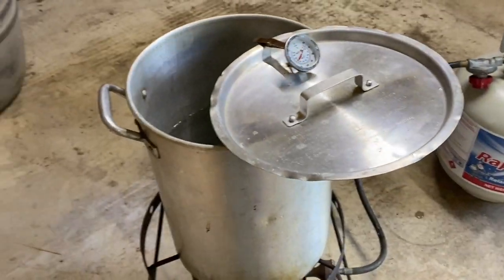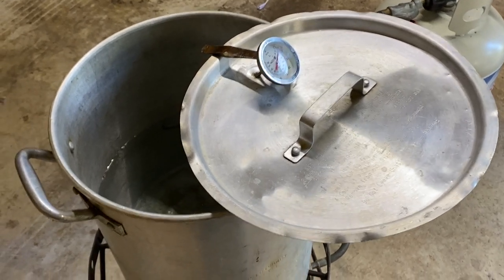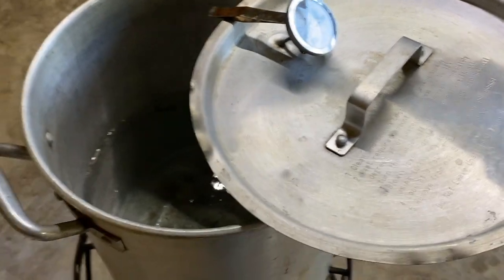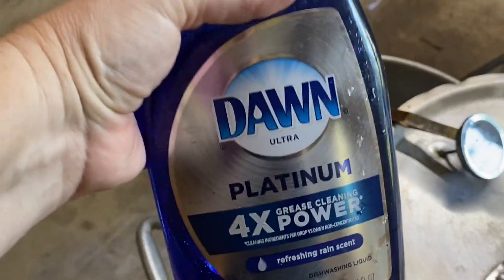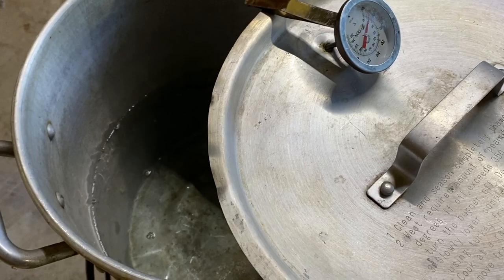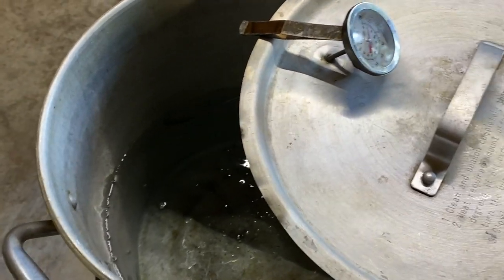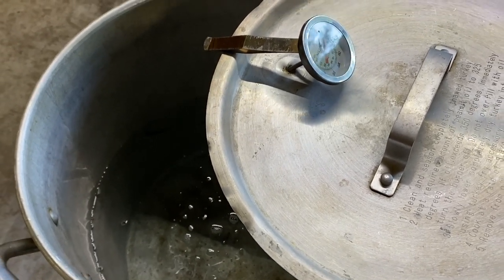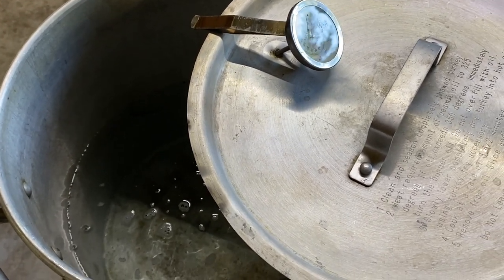Okay, so we have our turkey fryer here, and I'm not doing these steps in order. I probably should be. But you heat the water up in the turkey fryer to about 150 degrees, and it loosens up their feathers. If you add just a little bit of Dawn, it helps get the oils off of their feathers. It's not going to gum up your turkey fryer or your plucker as bad. So that's why we add the dish soap.